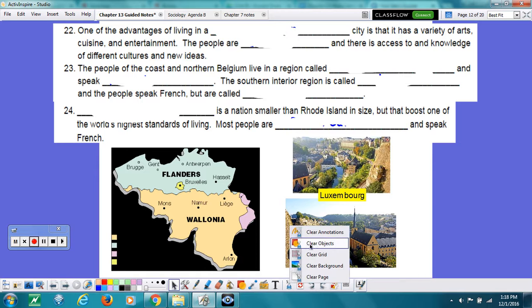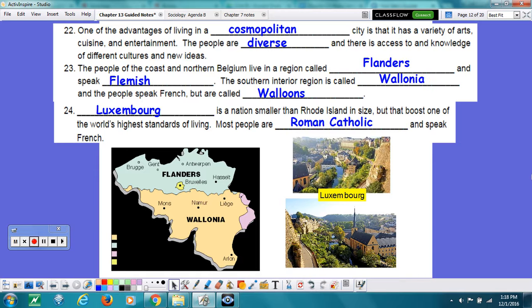All right, wrapping up. Number 22 through number 24. One of the advantages of living in a cosmopolitan city is that it has a variety of arts, cuisines, and entertainment. The people are diverse, and there is access to knowledge of different cultures and new ideas. The people of the coast and northern Belgium live in a region called Flanders and speak Flemish. The southern interior region is called Wallonia, and the people speak French and are called Walloons.